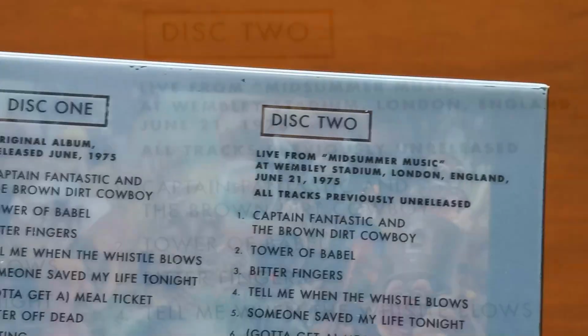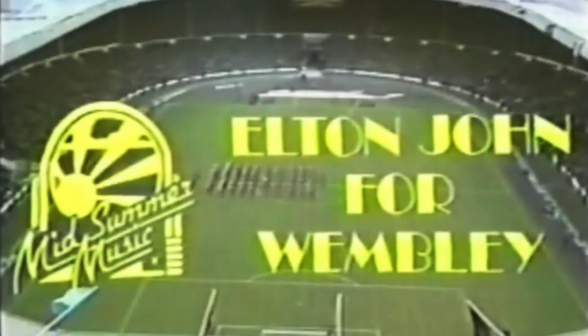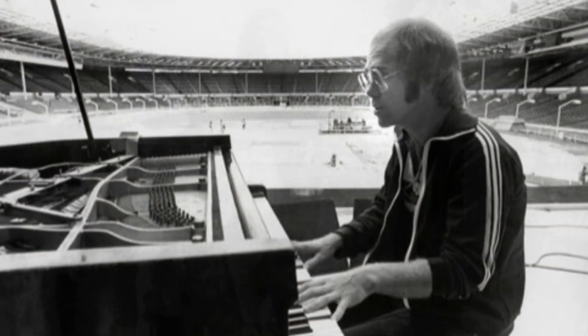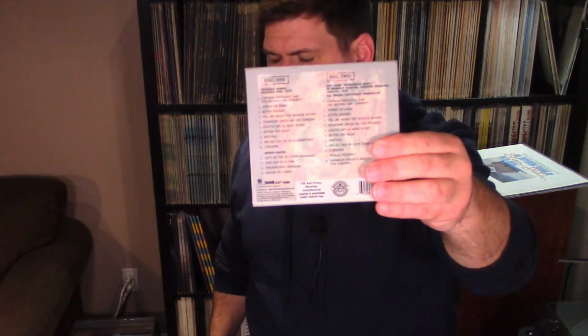And on disc 2, you get, I believe, the full performance, or nearly the full performance, from that summer 1975 Wembley Stadium show that Elton did with his newly formed Westies band. By this point, Olsen and Murray had been dismissed. That was a legendary show, but it was recorded and made available for the first time legitimately as disc 2 of this 30th anniversary deluxe 2 CD version of the Captain Fantastic album.